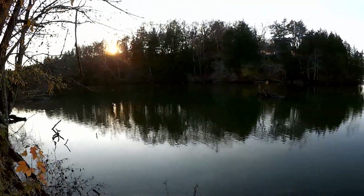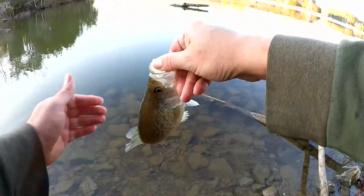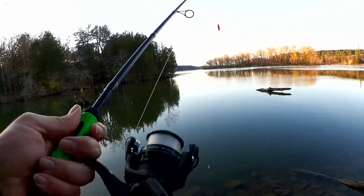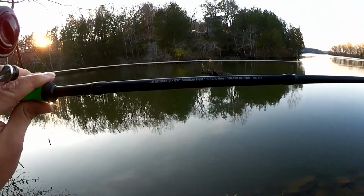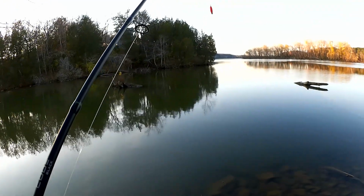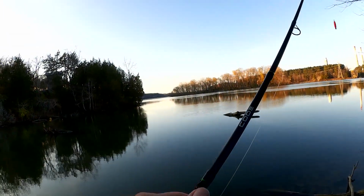We got about a half hour till the sun goes down. This is one of my favorite times to come out and try. Good fish here. Fall crappie around sundown. Getting them on live minnows. I don't know if I mentioned it, but I'm fishing 6-pound test mono on a 1,000 size reel. Medium fast action spinning rod, 6.5 foot. None of that really matters, right? As long as you get that minnow in front of that crappie's face, I don't care what you're using, you'll probably catch them. Let's get back out there.